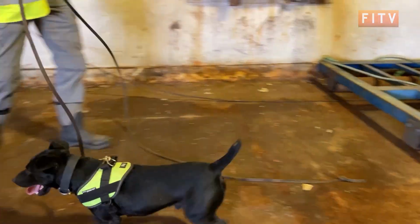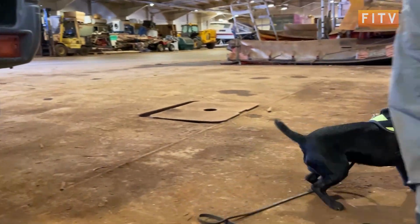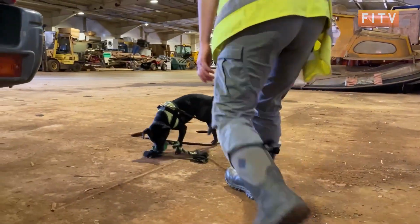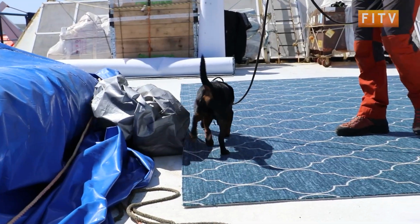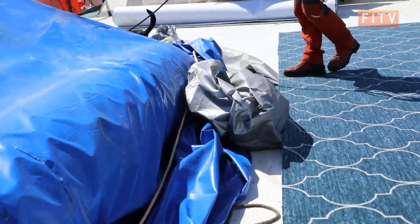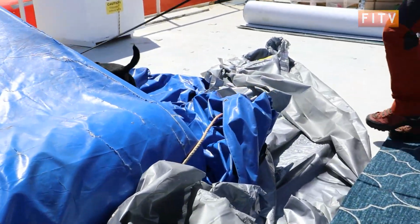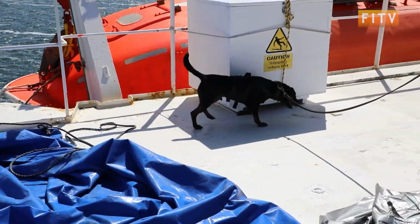vessels. The dogs, with their handlers, search areas of the vessels going to South Georgia for signs of rodent life, and we were able to pop along to find out how it works. Duncan's looking for any changes of behaviour that the dog shows. So the dog knows that he's looking for rats and mice, and if he does find something, Duncan is able to interpret what the dog is telling him, whether he's finding something.